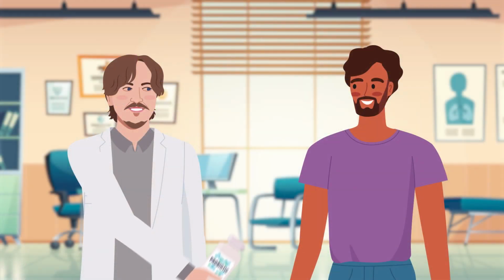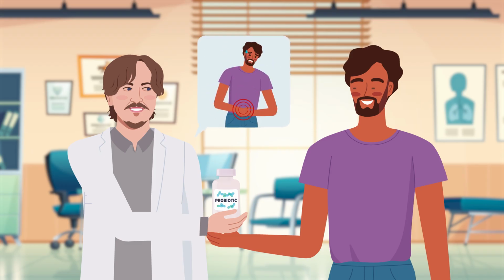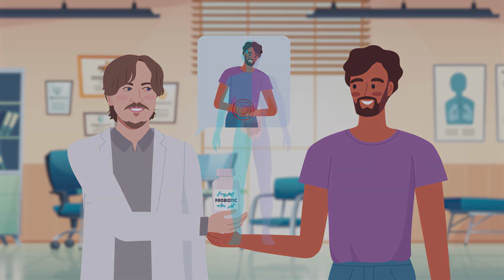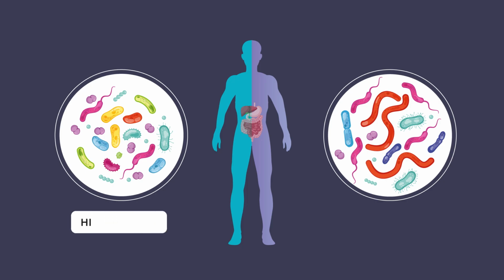New strategies could also be developed to prevent or lessen these side effects, such as using probiotics to predispose the gut microbiota to radiotherapy before it starts. The work highlights the potential of the gut microbiota in personalised cancer treatment.